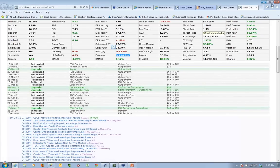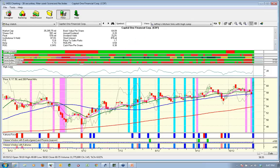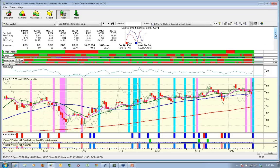Credit quality improves. This might be something to look at. Trades at a multiple of 12, essentially no earnings, and maybe it's a turnaround play in some people's eyes. Chart looks compelling.